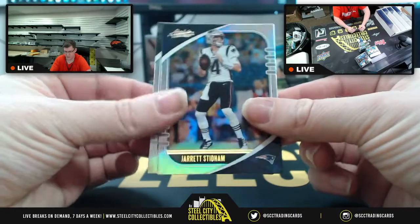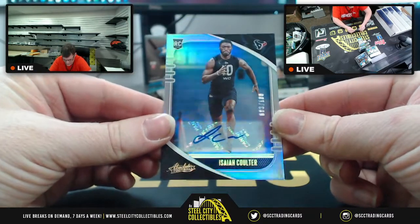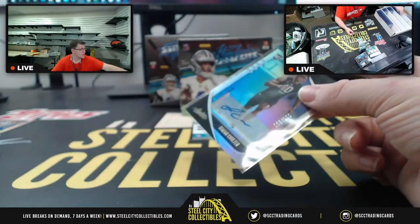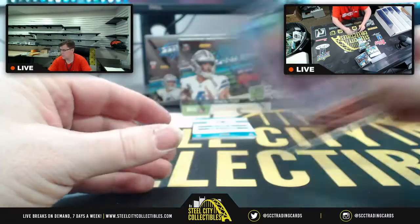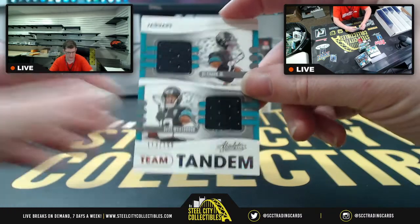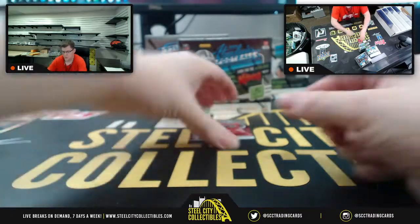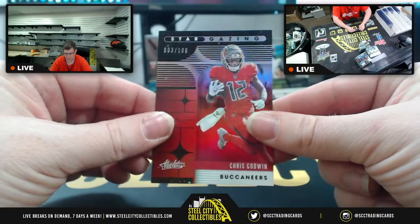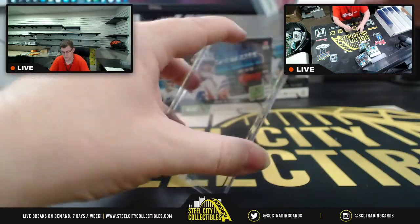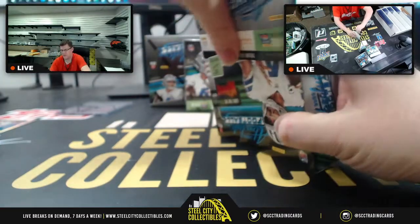Okay, Jarrett Stidham, Patriots. Upside down, Aaron Rodgers. Autograph, Isaiah Coulter, 83 of 100. AFC South, AFC South. Going to David. Also for the AFC South, you're going to have Team Tandem, 113 of 199, DJ Chark Jr., and Diddy Westbrook. And here you have Chris Godwin with the Stargazing, 3 of 100 for the NFC South. 3 of 100 on that one. Number 2. And the NFC South, Jeff on that one.